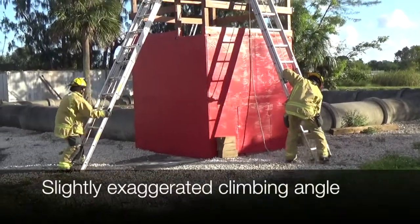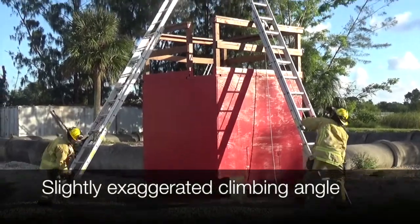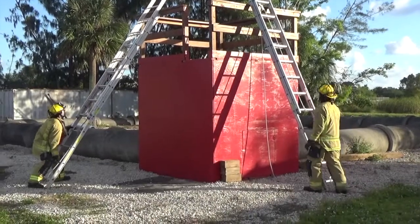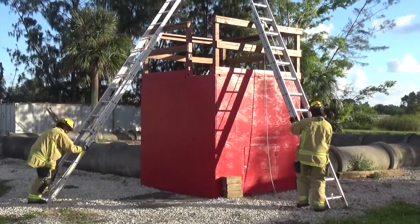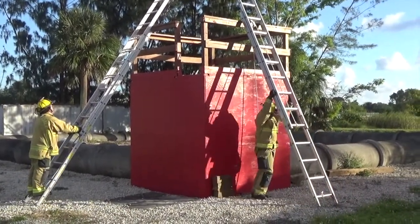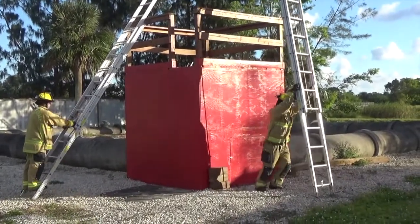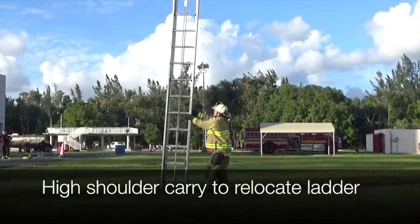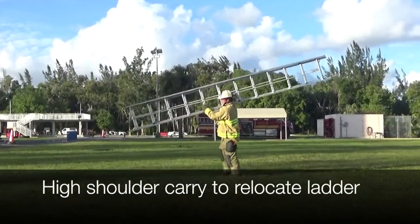A slightly exaggerated angle for climbing and descending is recommended, which may differ from the standard 75-degree climbing angle taught in minimum standards. The high shoulder carry is also ideal for quick relocation of ground ladders.